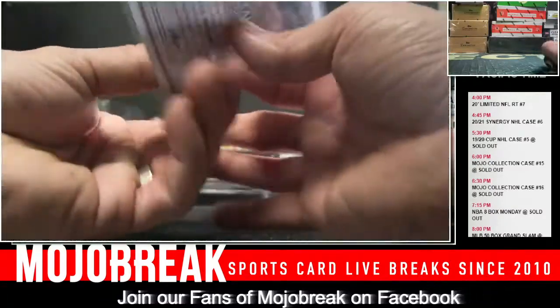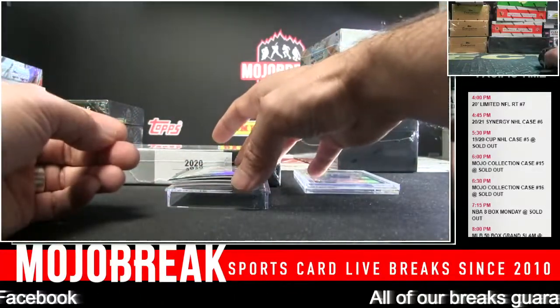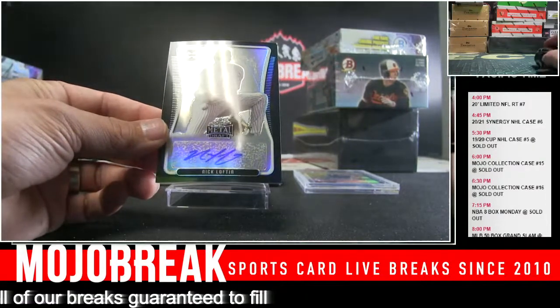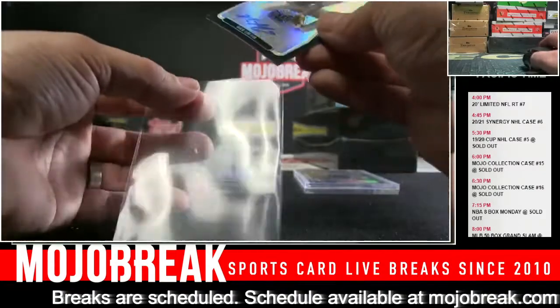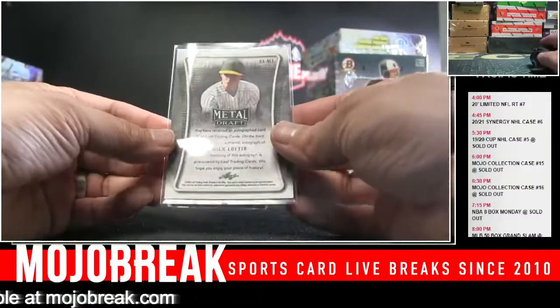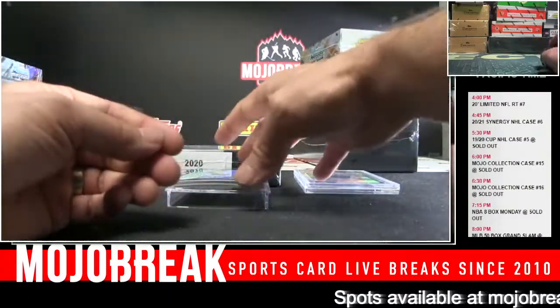It's a blue parallel, number to 35. Nick Lofton. Looks like it's a college uni. Royals. 9 of 15. I thought it was the Royals. Going out to the Royals.